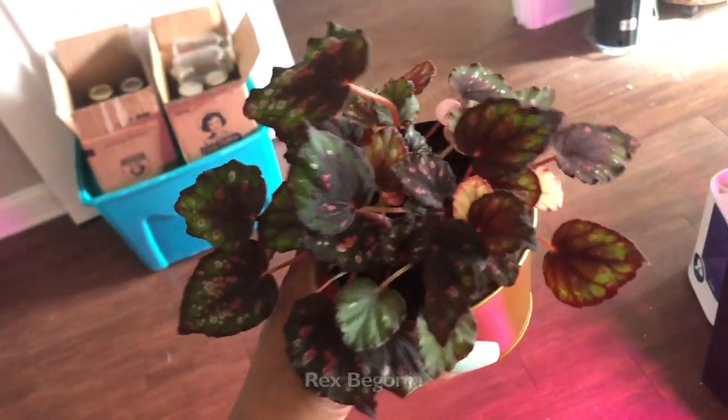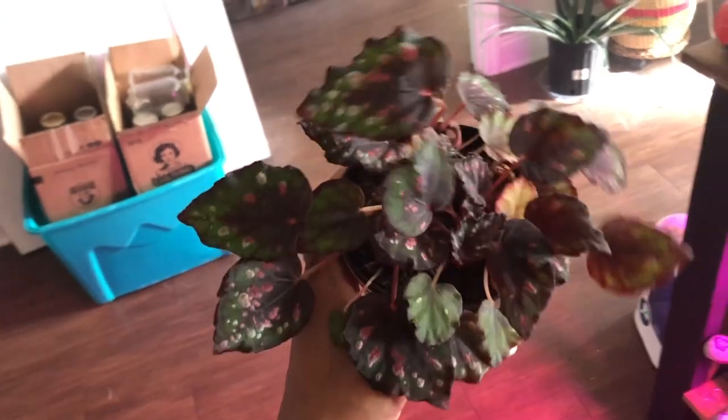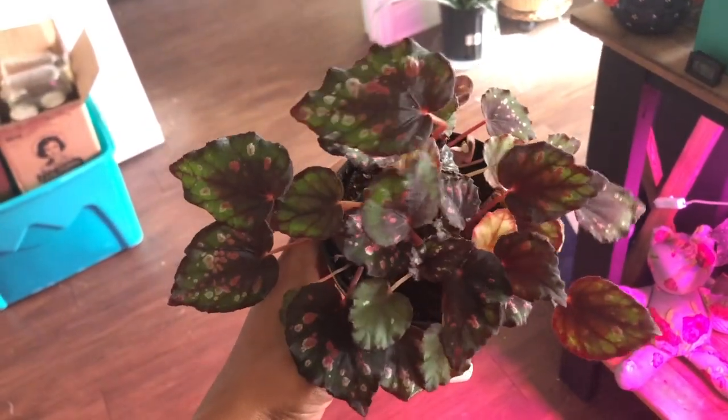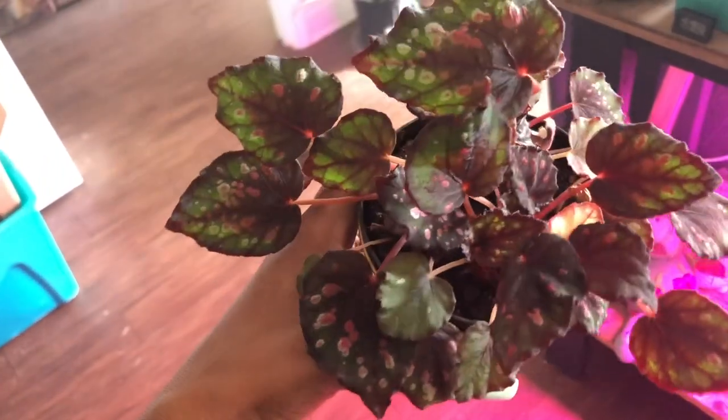And then there's this begonia. It's so cute, right? Begonias, the leaves are just amazing. Love that. Anyway, I don't know what kind besides it being a Rex begonia, but just cute.